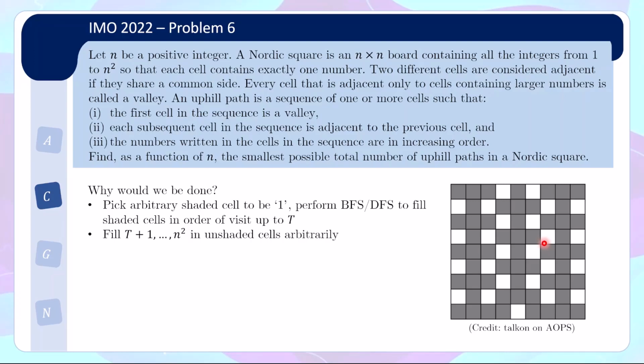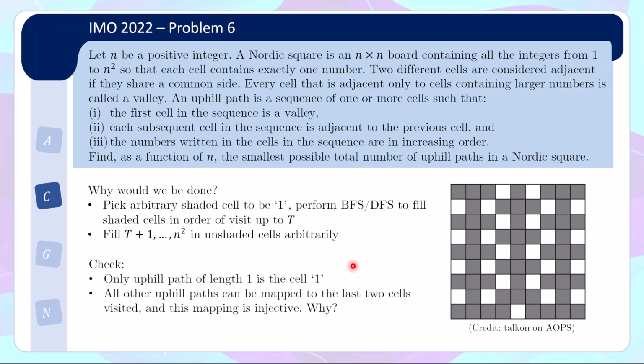And then for the unshaded cells, we are just going to put in the rest of the numbers t plus 1 until n squared in an arbitrary manner. Now, let us check that there is only that bound number of uphill paths. Firstly, the only uphill path of length 1 is the cell 1.